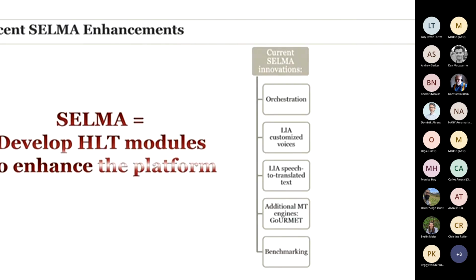So let's have a look at what SELMA specifically does to enhance this, because with this consortium, we develop modules to enhance the platform. There is a platform, we have it, but we need to work on that, and this is the right team to do this. We have changed or implemented the orchestration that was developed within the platform, which means when are the engines called and how are they going to do that? We implemented that with a new system in the back end.